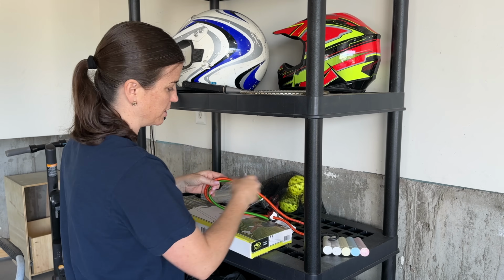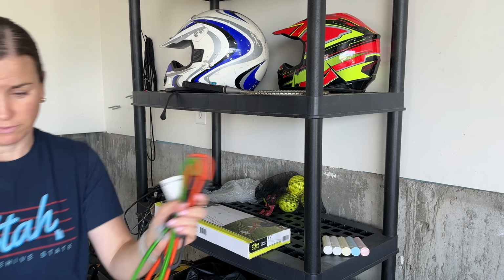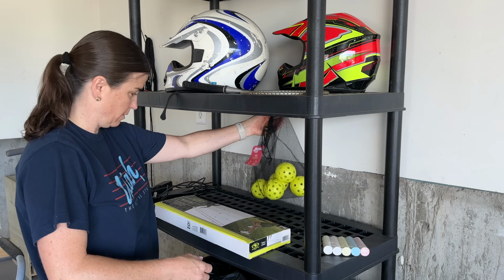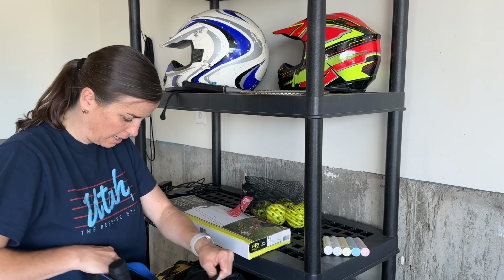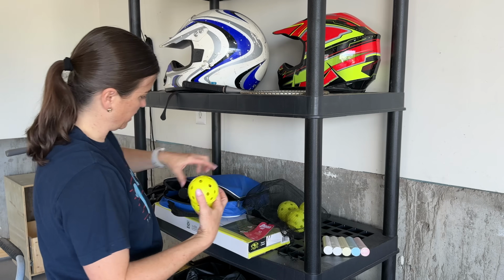Random stuff, bungees. I think I have another spot on a different shelf. I'm gonna put those there. These are garbage. Okay, some pickleballs. I'm gonna put those inside with the paddles. Put a few in each of these bags.